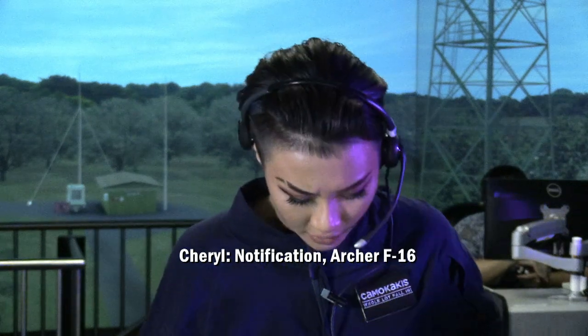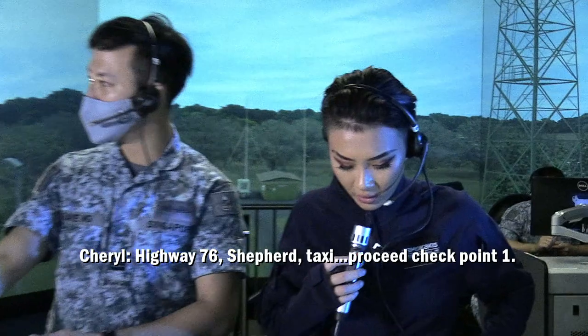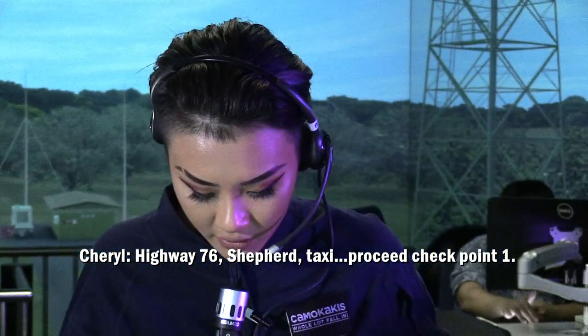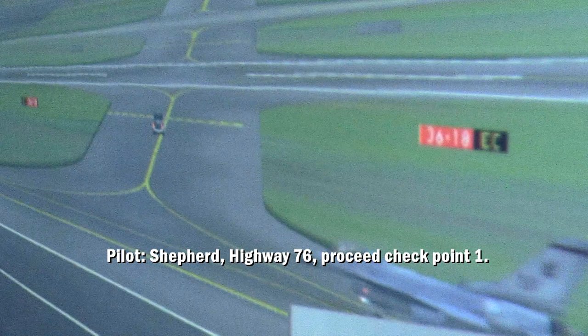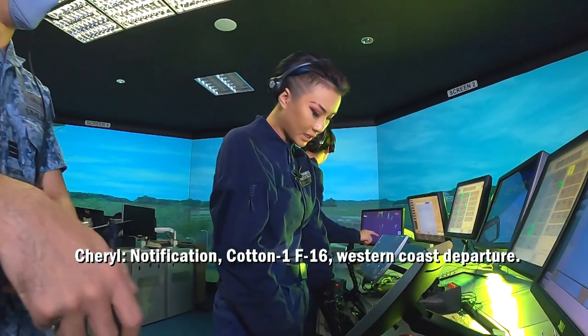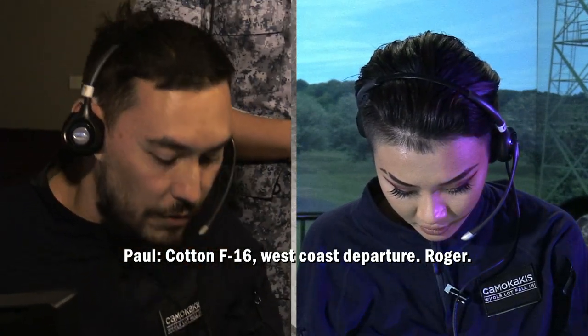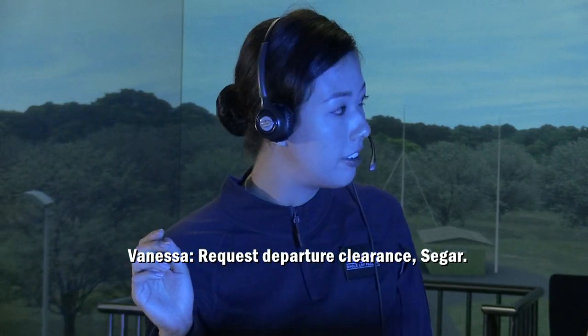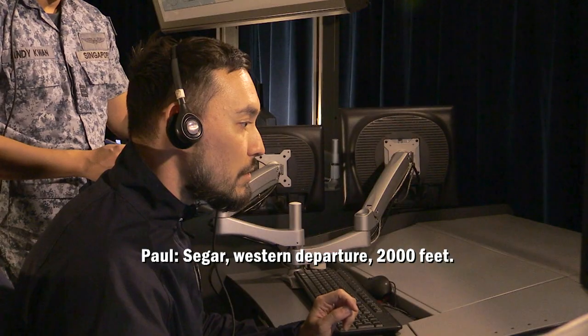Notification, Archer, F-16, Western Coast departure. Highway 76, Shepherd, taxi, proceed, checkpoint 1. Shepherd, Highway 76, proceed, checkpoint 1. Notification, Cotton 1, F-16, Western Coast departure. Cotton, F-16, West Coast departure, roger. Request departure clearance, Sega. Sega, Western departure, 2,000 feet.